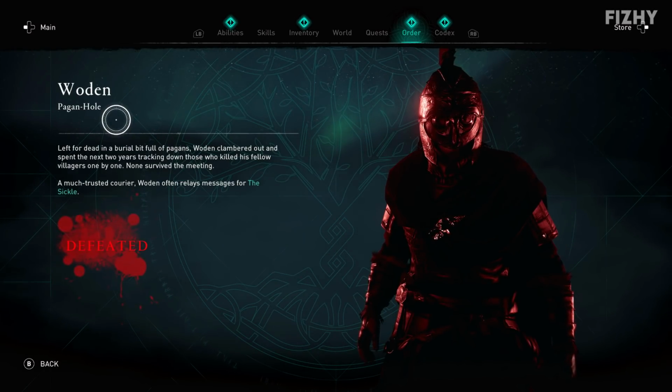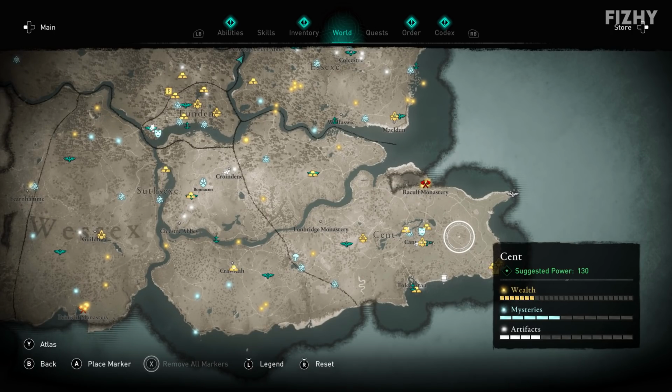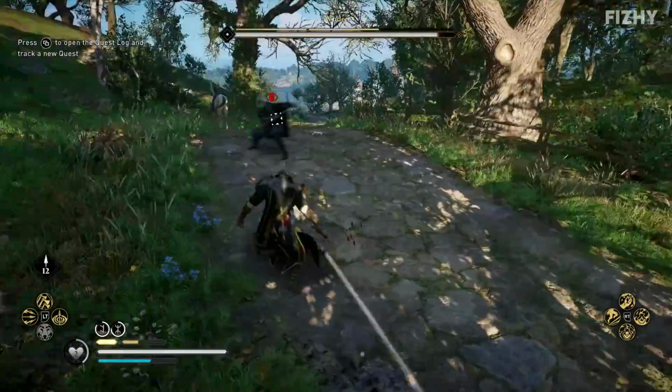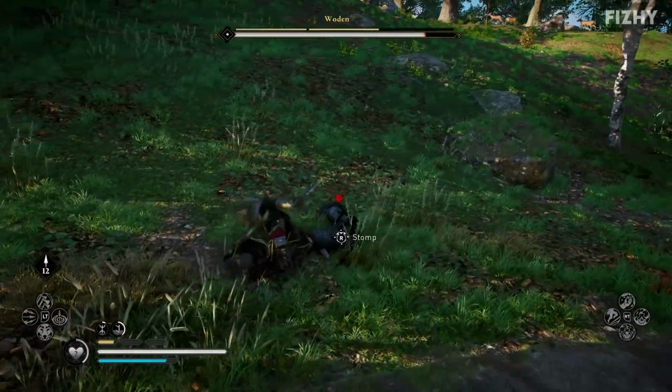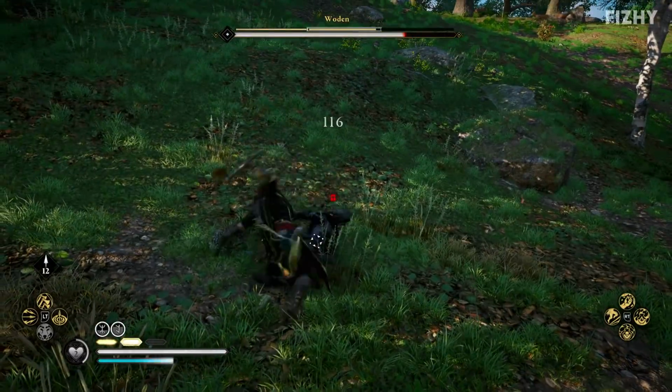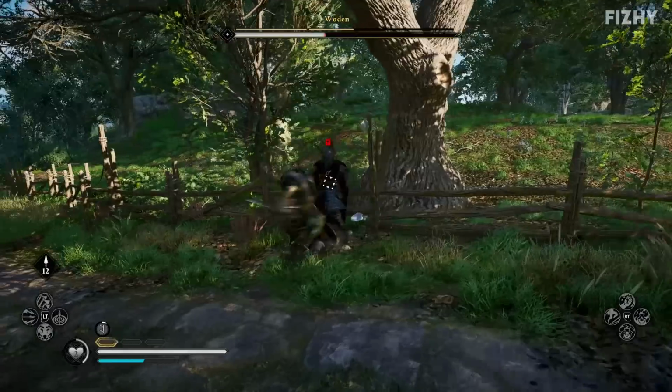One of them can be found on horseback riding along the roads of the Kent region. I know, a zealot roaming the roads of Kent. Fascinating. If you stick to the roads, you may find him, or if you wait along the roads, he may find you. Unfortunately, for some nonsense reason, you can't assassinate zealots, you have to fight them, and they can be quite tricky. But if you're patient and pick your timings, you will be just fine.